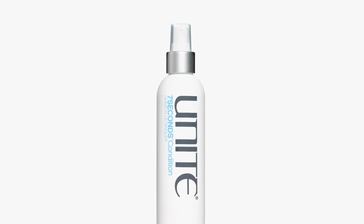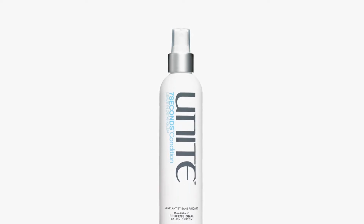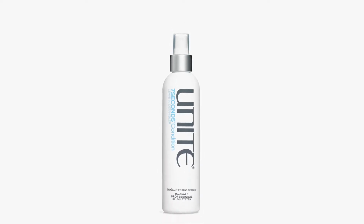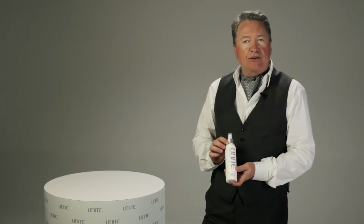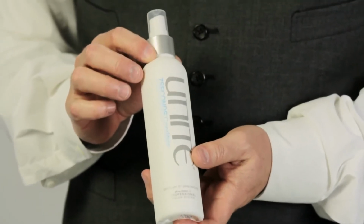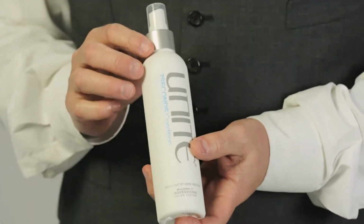Seven Seconds Daily Leave-In Conditioner. And note, I said daily. You can use this after your volumizing, moisturizing or smoothing shampoo and conditioner in the shower. Not worrying about the hair being weighed down at all. Remember, there's no parabens in the line, so there's no weight to the products either.